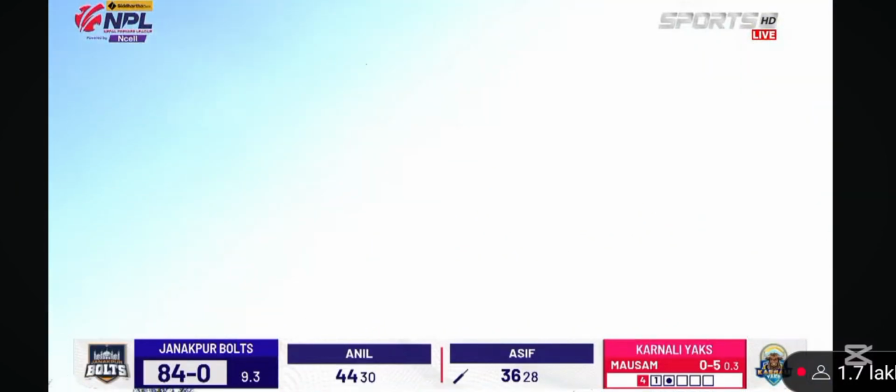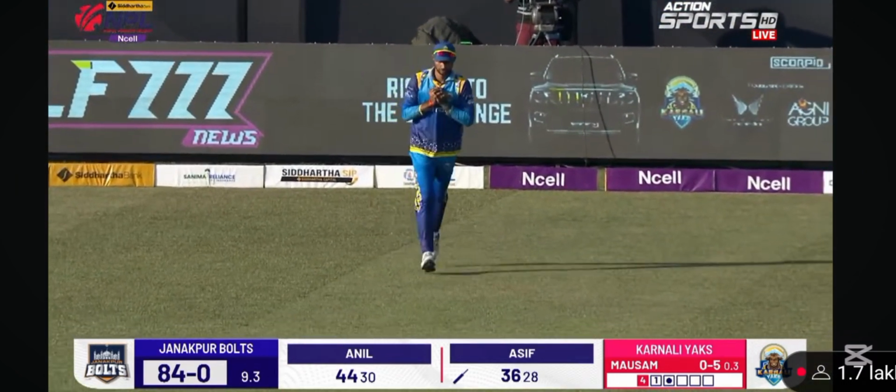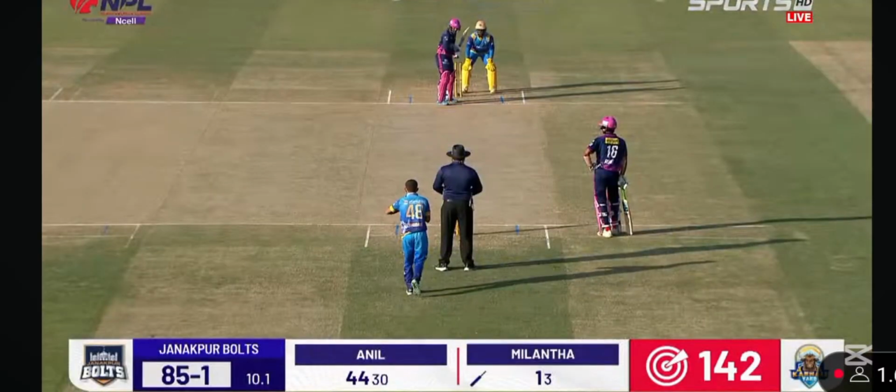Oh, he's gone high on this one, got a lot of height. And he's found the fielder, and it's been pouched as well. Mawsam strikes in his first over. Asif has to depart. This partnership of 84 runs for the first wicket.